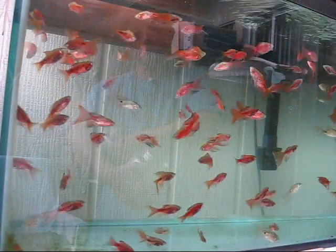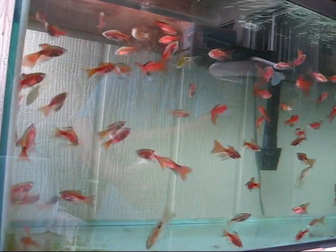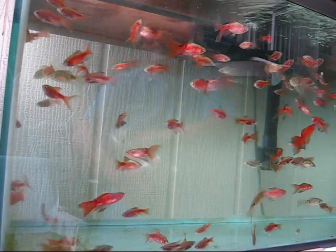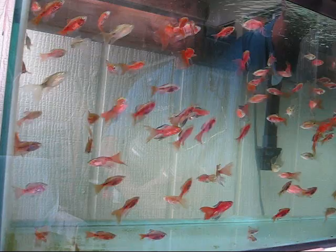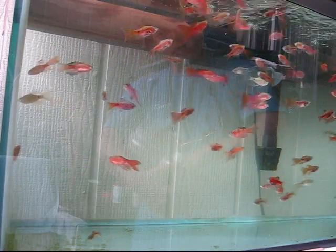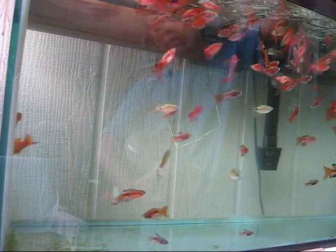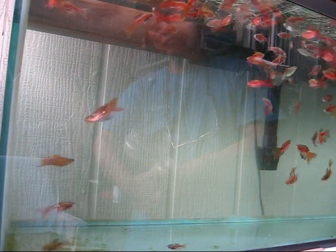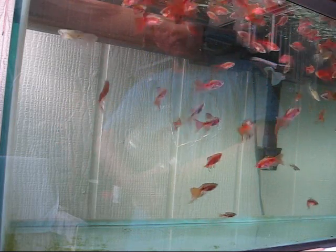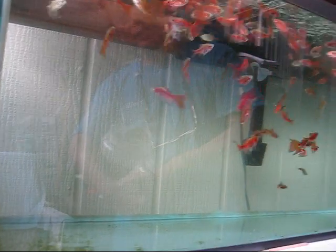Okay, this is Gerry's 55-gallon tank, and he's about to feed. How many Rosey Barbs do you think you got in here? I think there's about 60 of them in here. Oh yeah, gee, I thought it looked like about 200. Okay, can you feed the fish now, Gerry? Okay, here we go. Right now I'm just feeding them the flakes. I'm going to feed them some of the pellets too. These pellets are the real small ones, 0.5 millimeters. There's also the 1, the 1.5 and the 2, but this one is so that they don't choke on it. If it's too big, they can actually choke on it.